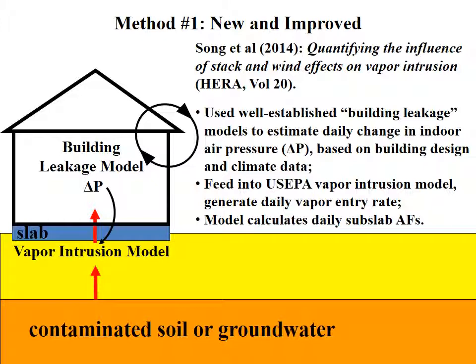So they used the building leakage models and then fed this delta P into the US EPA vapor intrusion model, and they were able to generate daily vapor entry rates. We look at the daily change throughout the year. And based on this, in addition to the indoor exchange rates, then you could calculate a daily subslab attenuation factor.